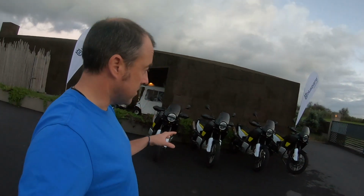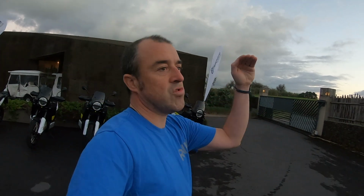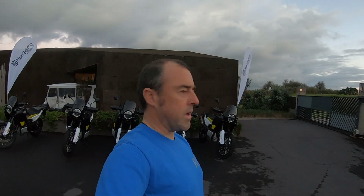And this new Norden sits between the KTM 890 Adventure and the Adventure R. So it's not as extreme as the 890 Adventure R. The suspension travel is a little less, the seat height is a little less, but it's one step above the standard 890. So it's kind of more off-road bias, but not extreme. I hope that makes sense.